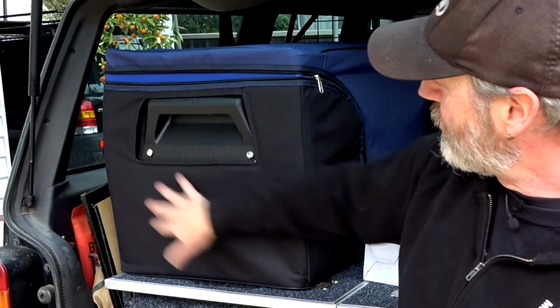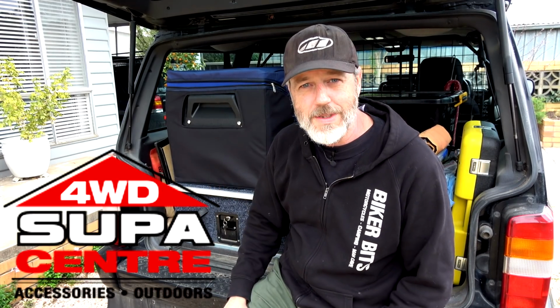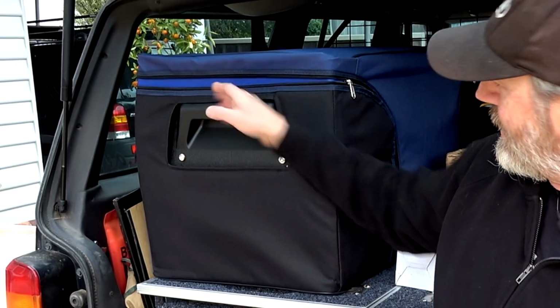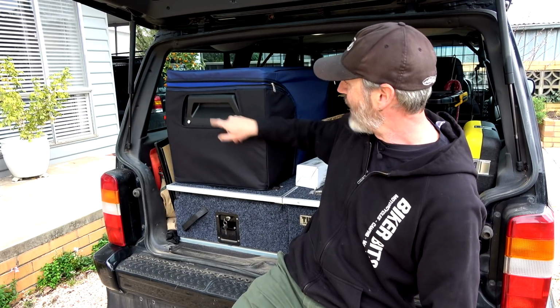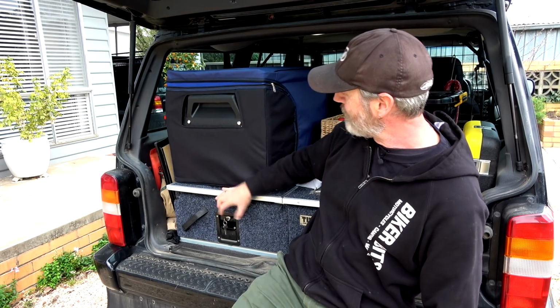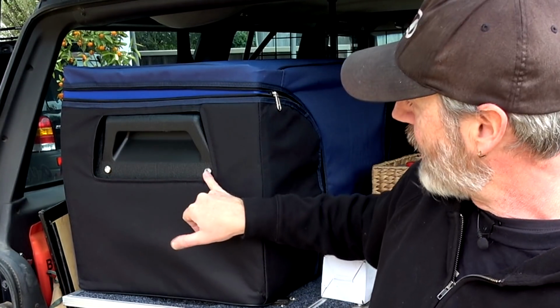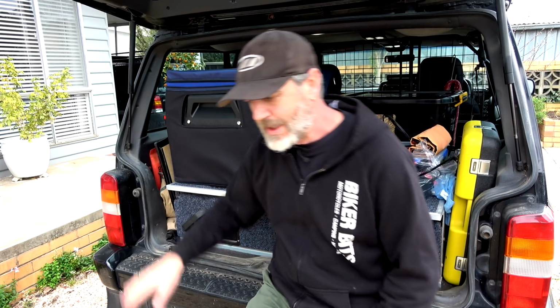This is actually a new range that Super four-wheel drive Super Centre have, and you'll notice these are molded handles, so it's not a handle that you can grab all the way around or run something through to tie it down. They have these little screws here which a bracket goes on. So I was looking at all the different options. I found this one, 75 litres, most probably more than what I need.